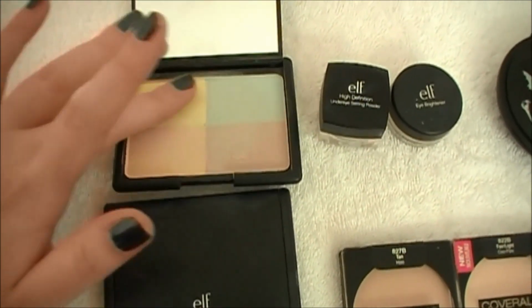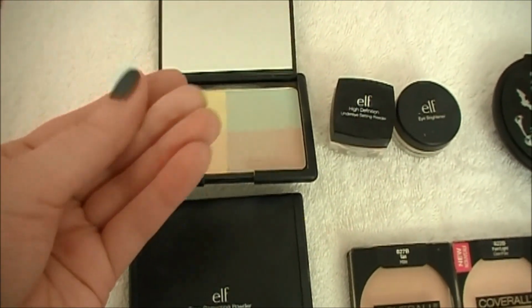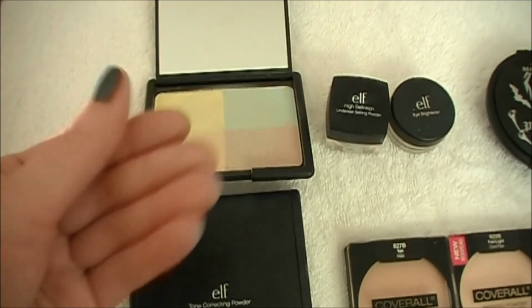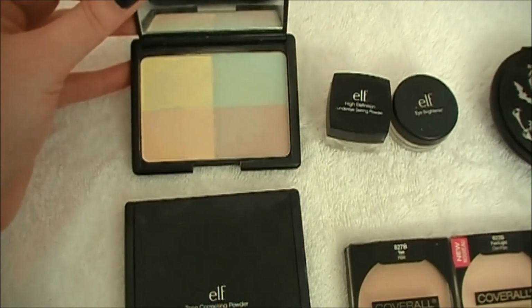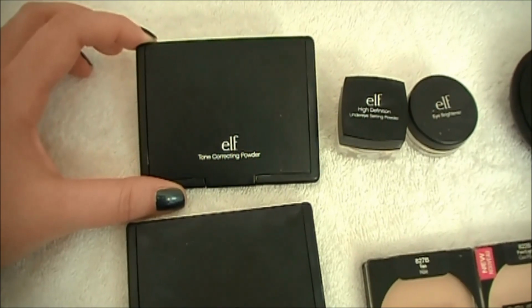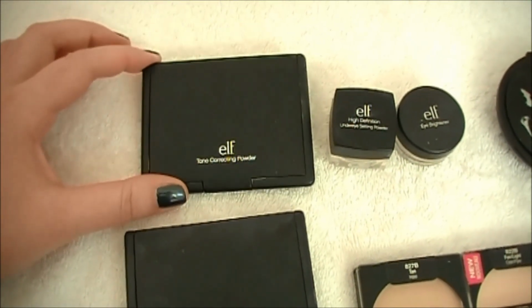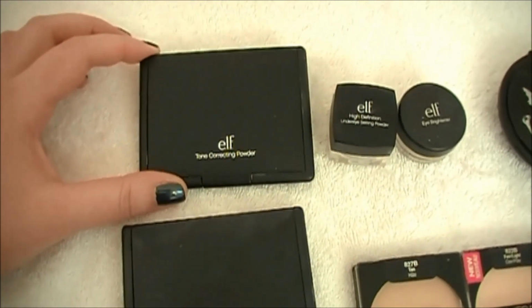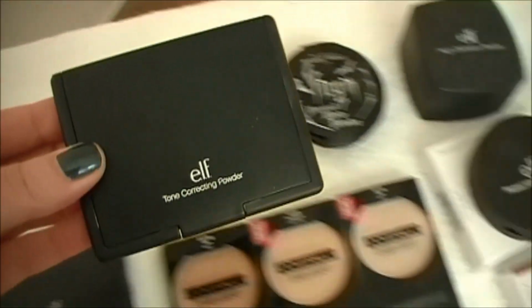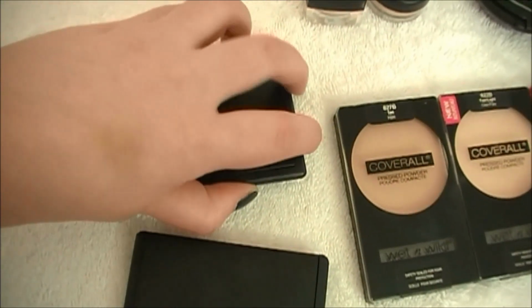I mean, it's a great powder. I really like it. It's super silky, soft, and blendable, but it just makes my skin look really gray and ashy. I was thinking about hanging on to this and keeping it for when I do Halloween tutorials or something else where I want my skin to look gray. I don't know. So this is going to go over here in this little pile over there. Alright, the next one here is the tone correcting powder in Cool.